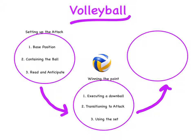The purpose of executing a down ball or spike is twofold. A, it's motivational. Students will be able to hit the ball as hard as they can to the other side, and B, you'll learn how to hit a hard ball that is difficult to return. When we focus on transitioning to the attack, we want to be able to make a successful pass to the hitter. The hitter, of course, is going to be hitting a ball to the other side of the net in a spot, hopefully, where the opponent is not, or making a difficult ball for them to return.